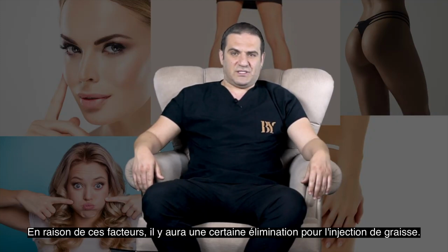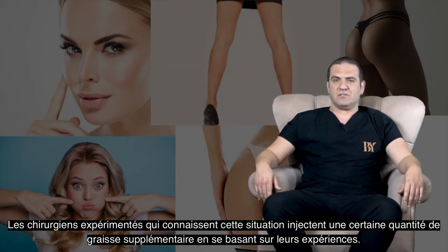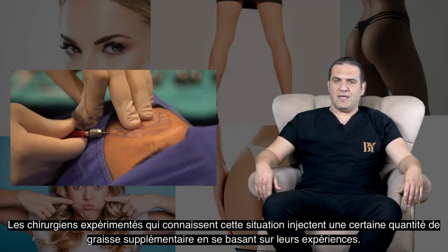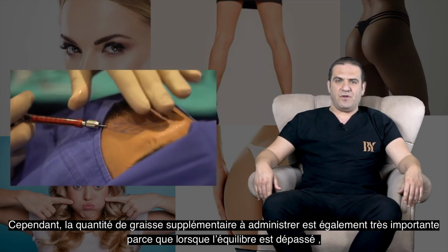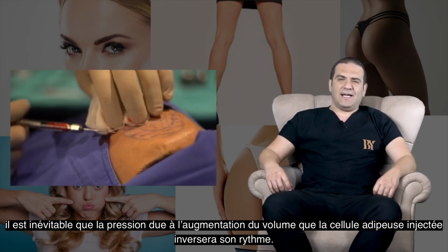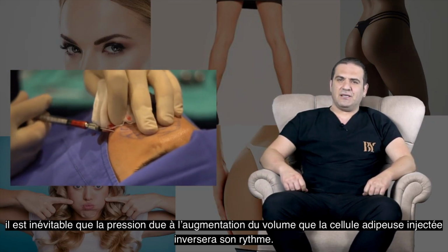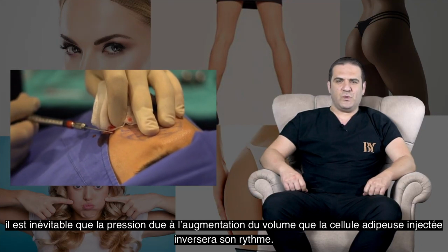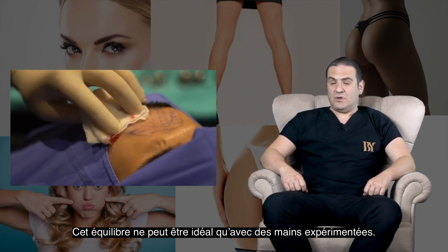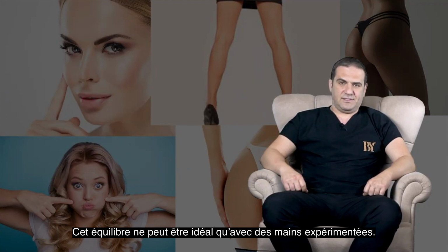Due to these factors, wherever fat injection is made, there will be some elimination. Experienced surgeons who know this situation inject a certain amount of extra fat based on their experience, but the amount of extra fat to be given is also very important, because as the balance is exceeded, it is inevitable that the pressure, which can increase due to the increase in the volume where the fat cells are injected, decreases the rate of survival inversely. This balance can only be kept optimal with experienced hands.